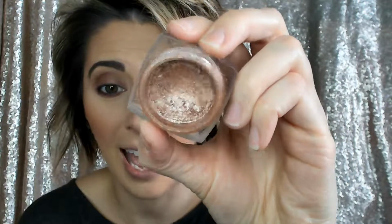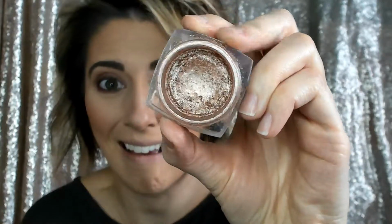Now, my favorite product that I love is L'Oreal Infallible, so it's gotta be good, right? It is their, I'm gonna call it their foiled eyeshadows. It just says eyeshadow, but look at this, you guys. I love it so much. Okay, so I just go in with my finger and I'm gonna just kind of tap it to the center inner corner of my eye. All right, I love it.